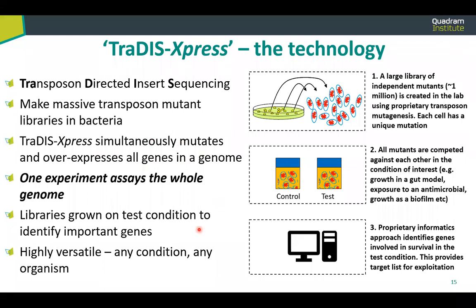One thing to note is that this is a generically applicable approach. You can apply this to any organism, any bacteria that you can get a transposon into, and almost all bacteria have naturally occurring transposons. So it's very versatile and you can use whatever condition you want.